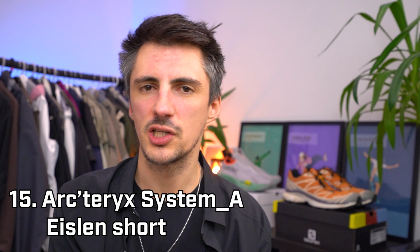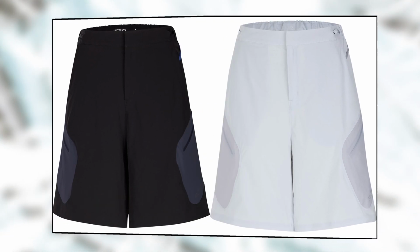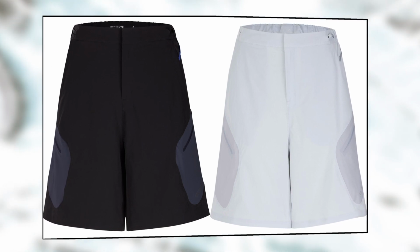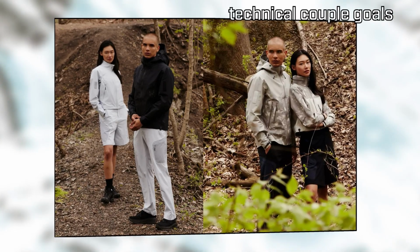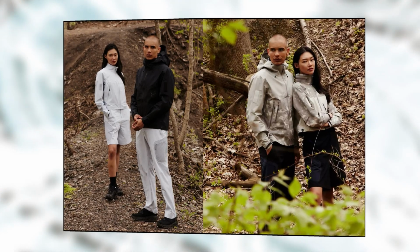Some of the women's stuff from the most recent Arc'teryx System A collection I thought was quite nice, and these shorts here are no exception. I actually feel like these are nicer than the men's version. They have this nice high-waisted design, interestingly shaped cargo pockets, making them a really nice mix of practical trail short and something a little bit more modern that would fit very nicely in a streetwear environment. The jackets tend to be the attention-grabbing pieces of these collections, but here I really think it's the shorts that are the winners.